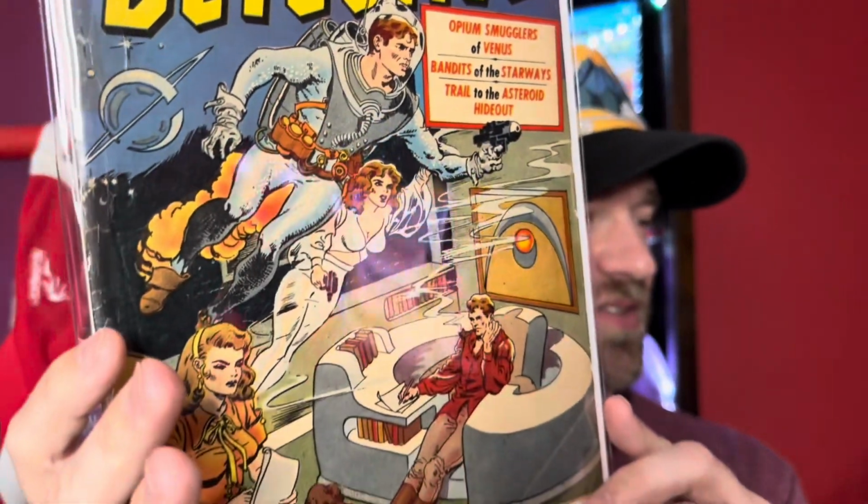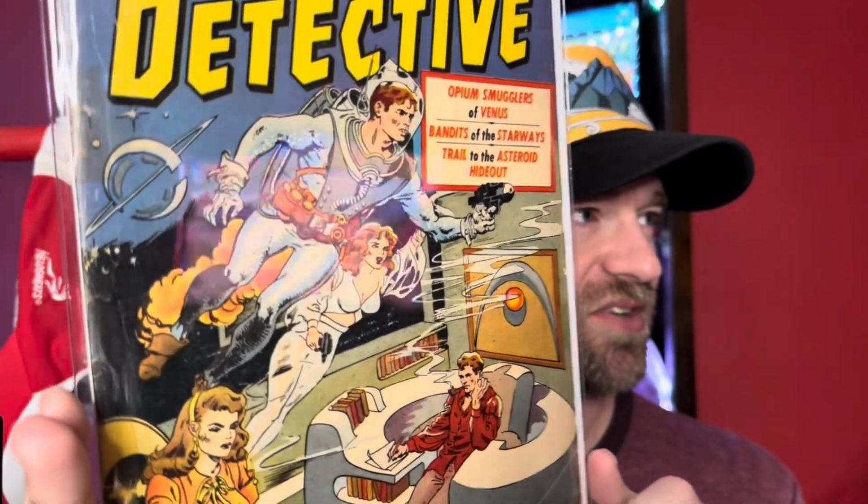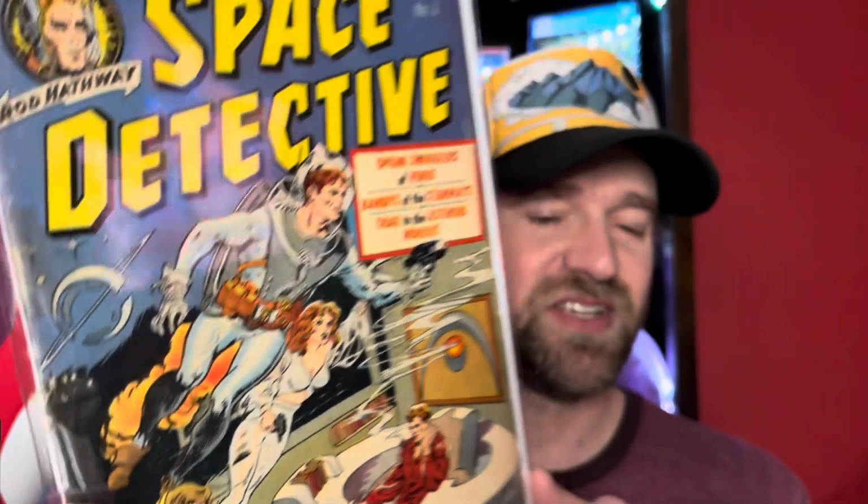All right, the next one. This is from that Golden Age collection. This is actually one of the little bit pricier books from that collection. It's in that set of books that are over $100. This is Space Detective number 1 from Avon. There are 2 different Space Detectives. There's this one, and then there's a later one. This is the more desirable one. This is the more expensive book. You can see it's got the good girl art type elements to the cover. You've also got the opium smugglers of Venus. So, some fun Golden Age content on here.